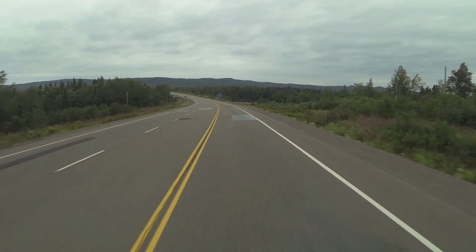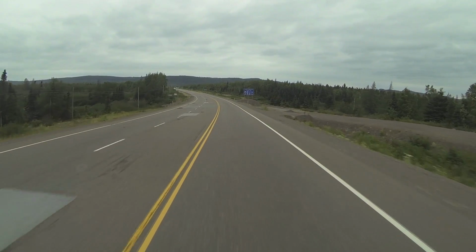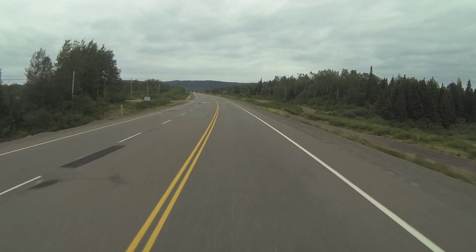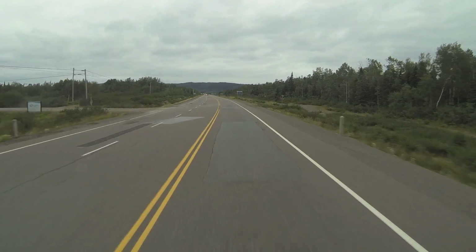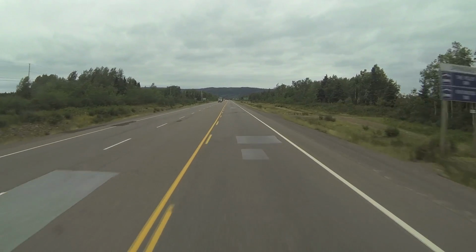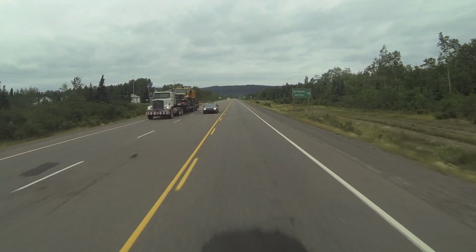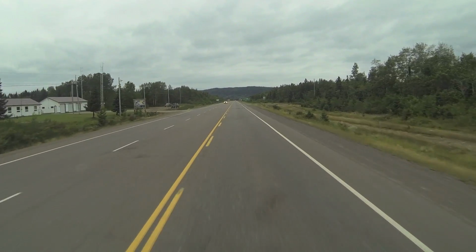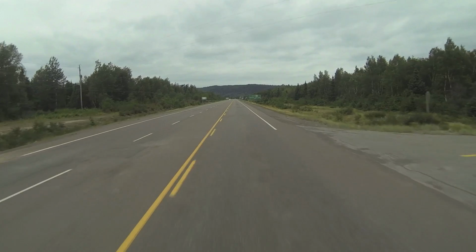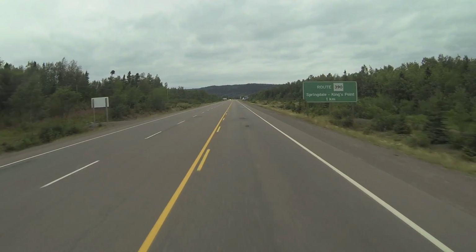Because you'll be going along here, you'll be behind somebody who's going 90, 95 kilometers an hour in a 100 zone. It's 100 kilometers an hour here. And then you'll get to the passing lane and you start to accelerate to pass them, and they start to accelerate too until you're both going 110. And you get to the end of the passing lane and they slow back down to 95 or 90 or whatever they were driving before. It's a fun game trying to get by these guys.